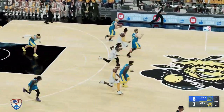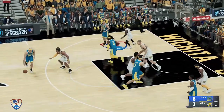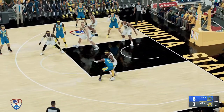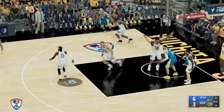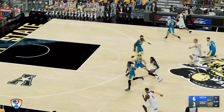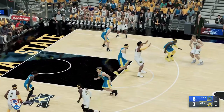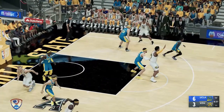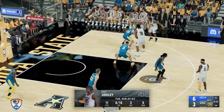No good down low. UCLA on the break. Jackson, working right wing. Can't find a driving lane. Euro step in traffic, gets blocked by Mack. Another block by Mack. Alvin Mack, the Mack truck, wreaking havoc down low. Ashley, your perfect swing man. He averages about 9.5 boards and puts up 16 points a game.